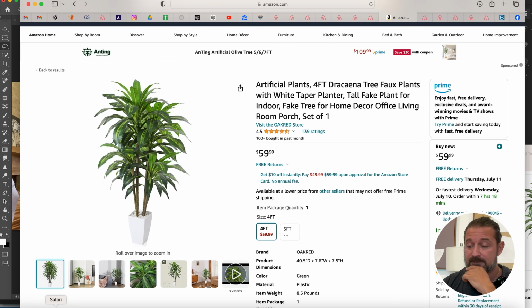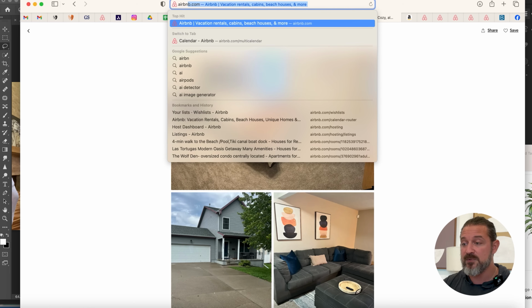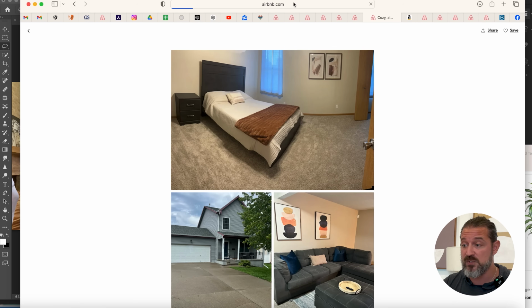If we went to Miami, which I'm going to try to do right now, we might actually see examples of people doing some crazy Photoshop in Miami.